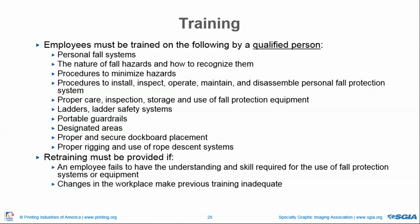Also, the functions of portable guardrails, those designated areas for that infrequent rooftop work that we just discussed, proper dockboard placement, and proper rigging for rope descent systems if that's required. And you don't have to train on all of these things if you don't need them. So really what you need to do is assess each walking and working surface area that you have and determine what kind of equipment you need for those areas. So if you need fall protection, then you will need to provide training to those employees that will be using that fall protection. So this is an overall list. Some of it may not apply to you depending on your operation.